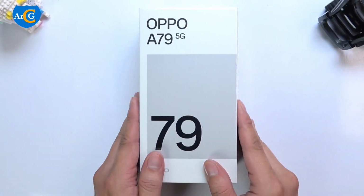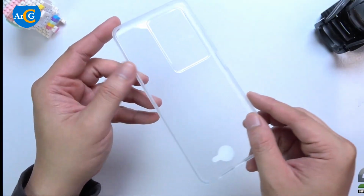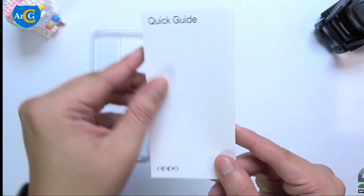Here's what you get in the box. The phone, a USB Type-C cable, a charger, a SIM ejector tool, a protective case, user manual and warranty card.